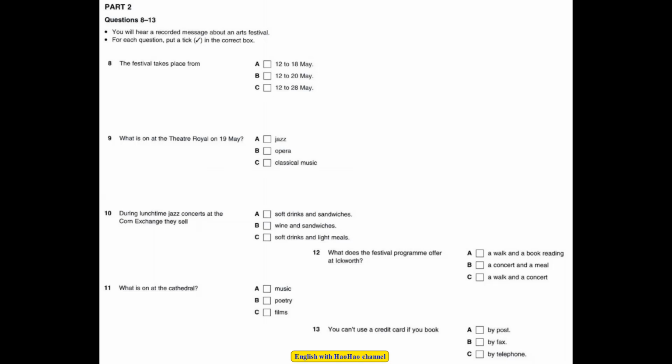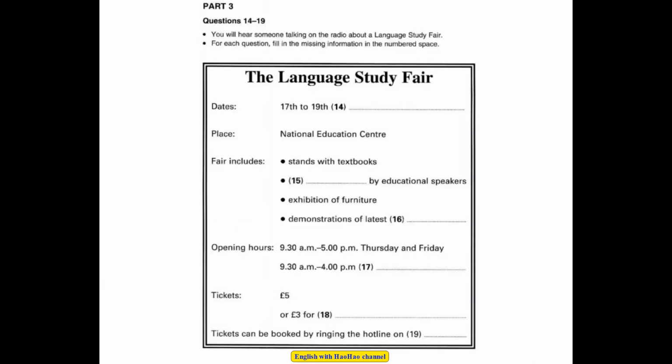That is the end of part two. Now turn to part three. Questions 14 to 19. You will hear someone talking on the radio about a language study fair. For each question, fill in the missing information in the numbered space. You now have 20 seconds to look at part three. Now we are ready to start. Listen carefully. You will hear the recording twice.